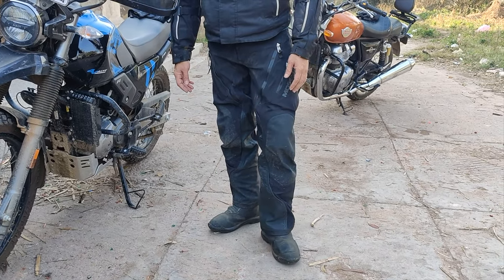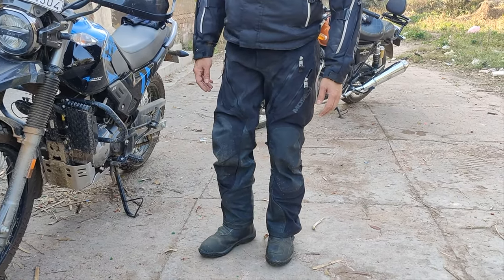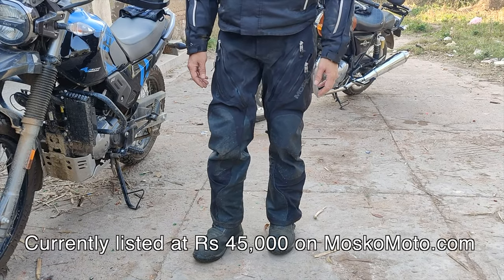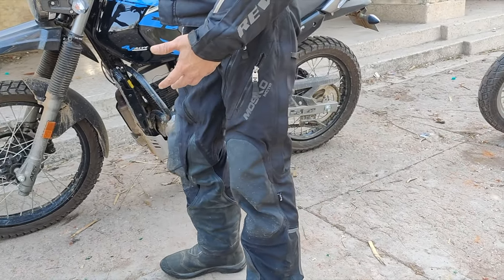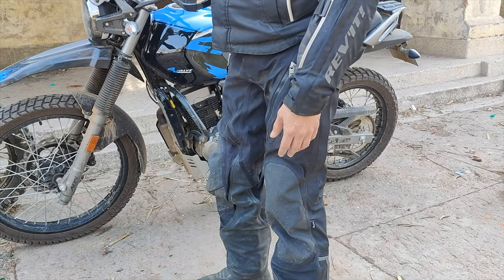This is an enduro pant, right? Yeah, absolutely. So what is so special? How much did you get it for first? The cost is over 50k when you go on to the site. 50,000 rupees. Yeah. But this was on a 50% off. I was able to get it, and somebody was coming from US, so I didn't have to pay duties. So maybe 26,000 or something like this.